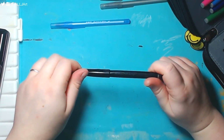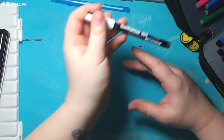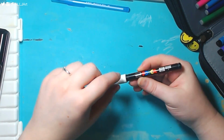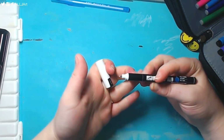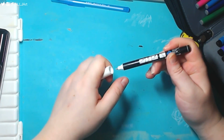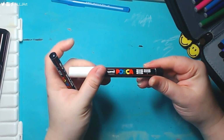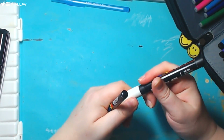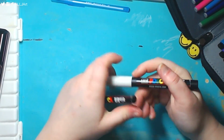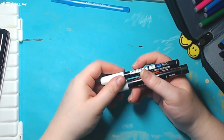I did want to do a review on these, but I think it's past now. Posca pens. Everybody loves a bit of Posca pen these days. These in particular, the white ones, are really good for highlights. I've got one in a 0.9 to 1.3 millimeter, which is this one, and then the smaller one, which is 0.7. These are really good for highlights.